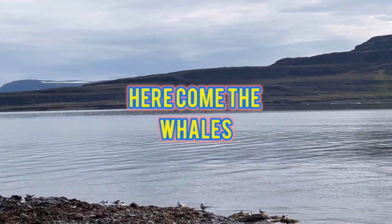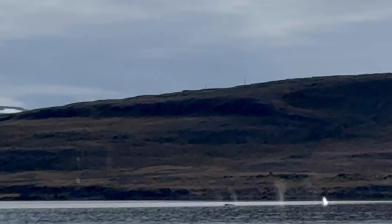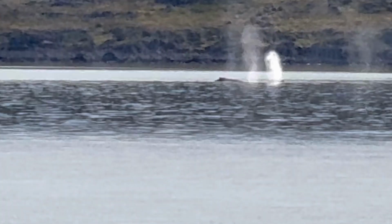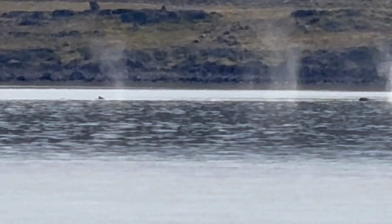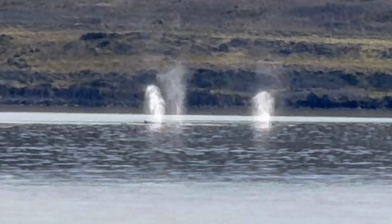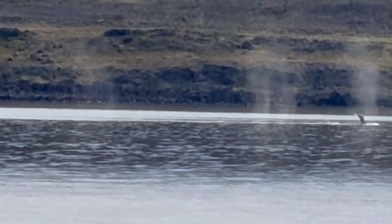But yeah, let's head on. All right, we have whales reaching the surface, humpback whales. You can hear them. They're like, oh, wow. Look at that. You can hear them.